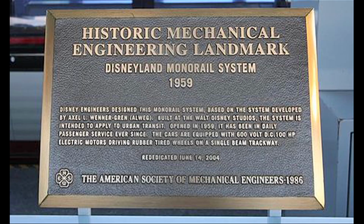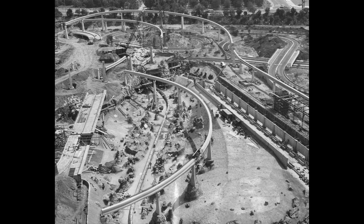Anyway, as we all know, in 1959, the monorail opened, and it got a lot of international attention. Huge engineering success story. Oh my. Isn't that amazing? That is just different. In 1958, they just gutted that whole area. The pond gave way to the new submarine ride.